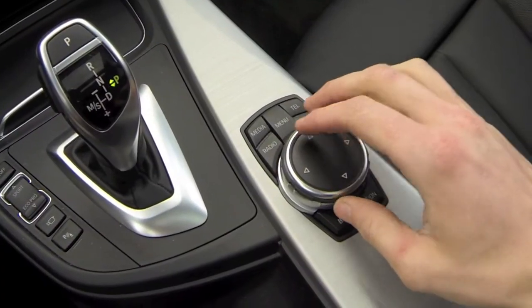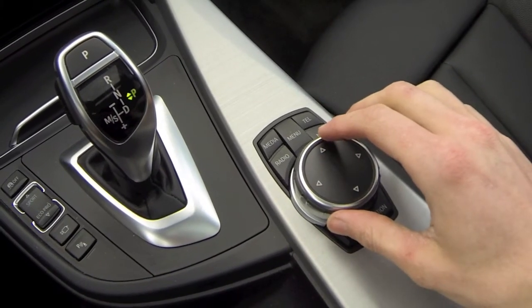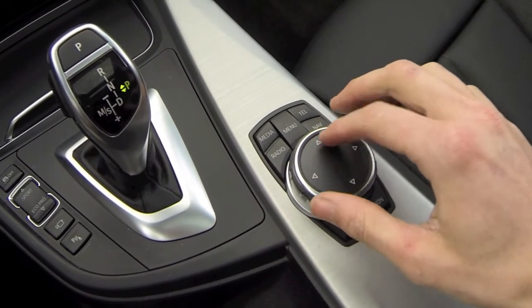First up is the fact that BMW uses this sort of mouse-like controller down here in the center console, which lets you scroll through the various menus. I so wish that BMW would just use a touch screen, and it's not particularly easy to scroll through all these various menus. But I will say that the mapping software on this infotainment system is second to none.